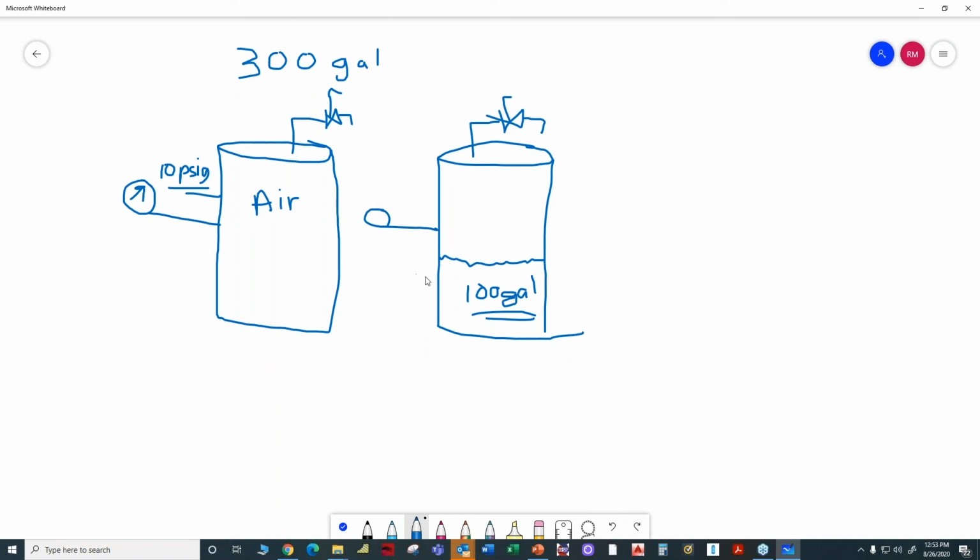If the water down here is 100 gallons, what's the volume of the air? Anybody want to shout that out or want to take a guess? A couple of people said 200 gallons. 200 is correct. And I had my pressure initially at 10 PSI, that's 200 gallons.